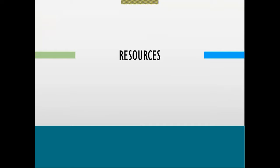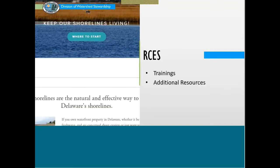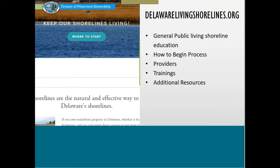Last, even more resources for you because you didn't have enough to begin with. Again, our DelawareLivingShorelines.org website. It's intended for the general public, and it provides information on what living shorelines are, how to begin the process of thinking about if your property is suited for a living shoreline. So it talks about erosion and troubleshooting and permitting. It also has a link for providers. So it has lists of people that provide materials and the different services.